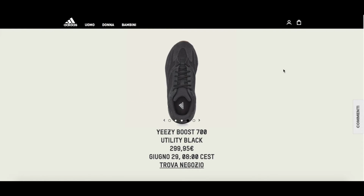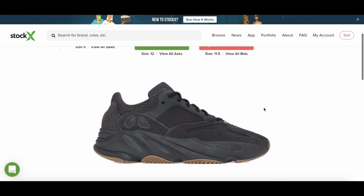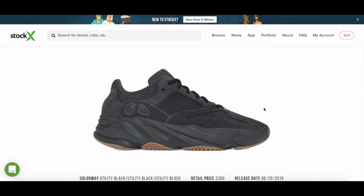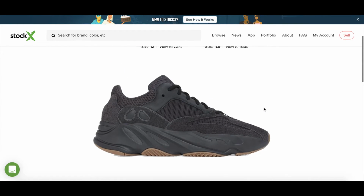And the two sites we're going to be taking a look at today for this resale prediction are just Adidas.com and StockX to get a feel for where prices are at currently, and I'll give you guys my prediction and trend analysis on where I think prices will be up into the release on release day and a little bit after.